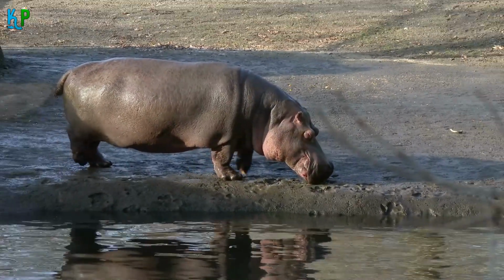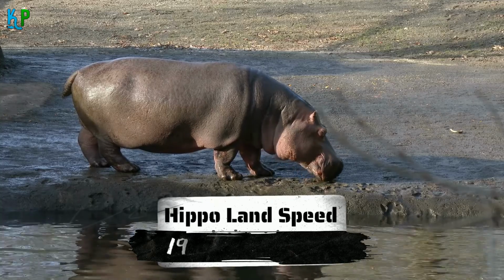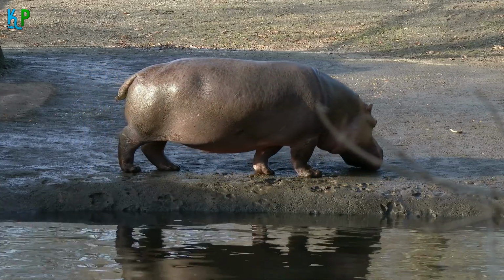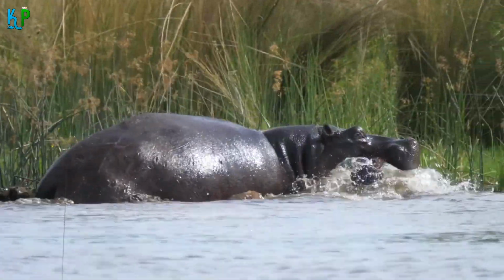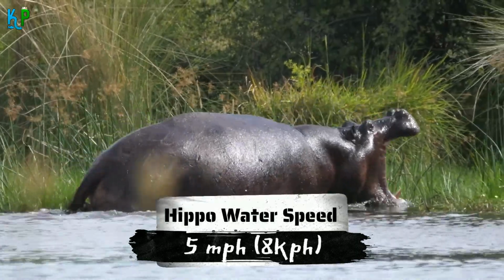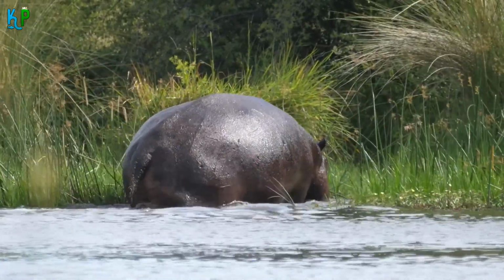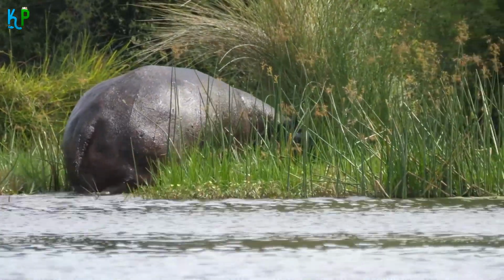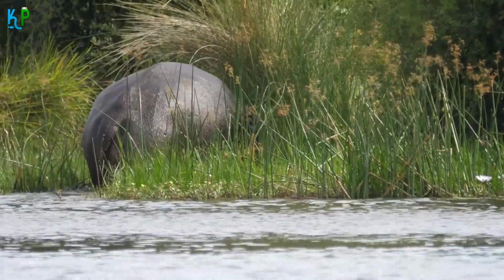When a hippo charges, it can do so at a stunning 19 miles an hour, 30 kilometers an hour on land. While they cannot swim, they still move through the water at up to 5 miles an hour, 8 kilometers an hour. They cannot jump and do occasionally need to surface to breathe every few minutes, but they can climb steep banks at speeds faster than humans can swim.